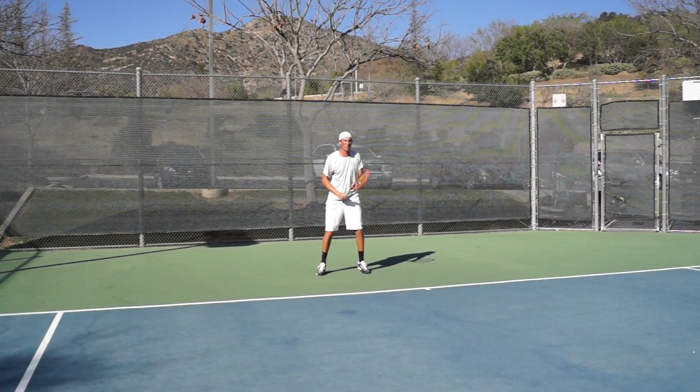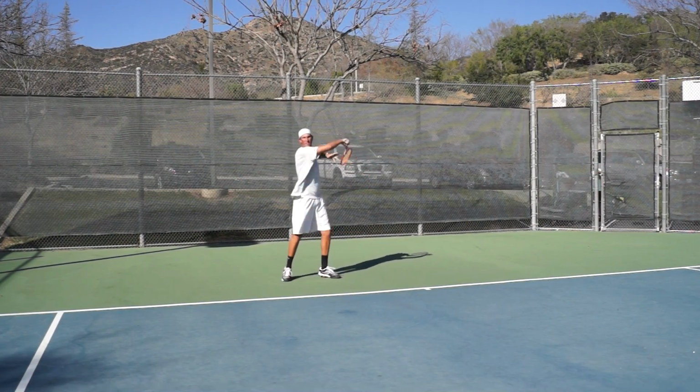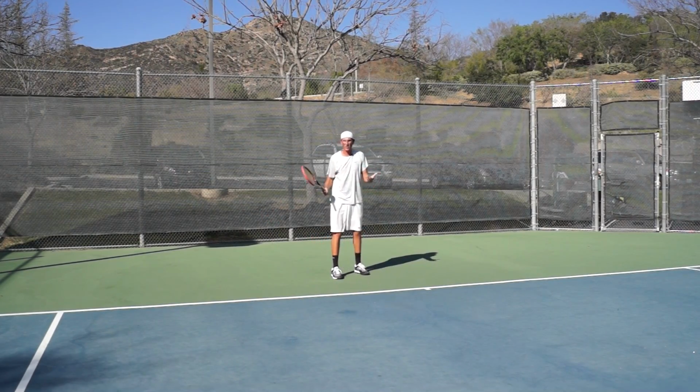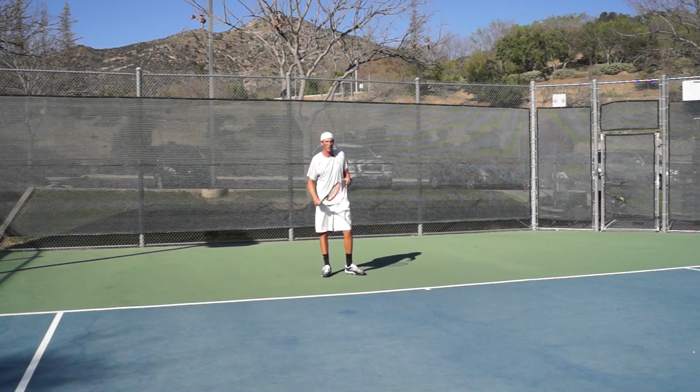Solid. Now I'm going to place the ball a little more. Work it from side to side, get the opponent moving. And then all those are clicking. So at this point, then I would start hitting for a little more power.